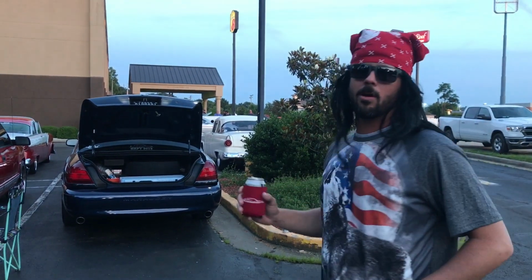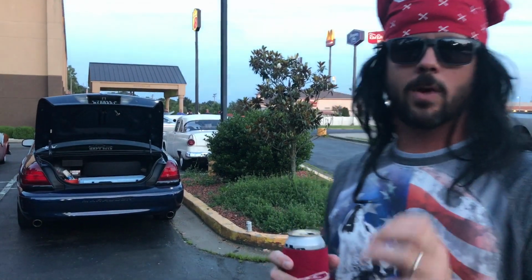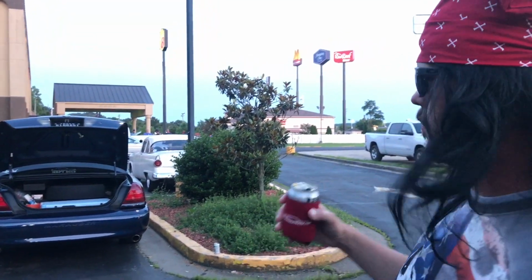We also brought a Mercury Marauder. For those that don't know what Marauder means, it means raider. It takes over stuff. It's been taking over the whole Power Tour.